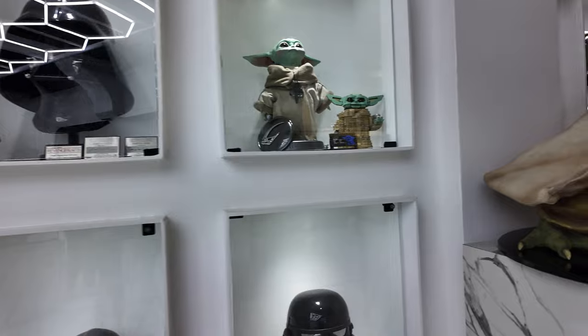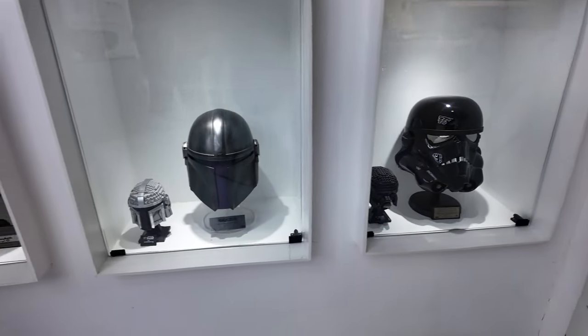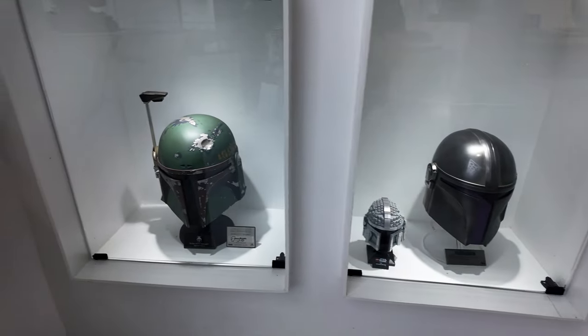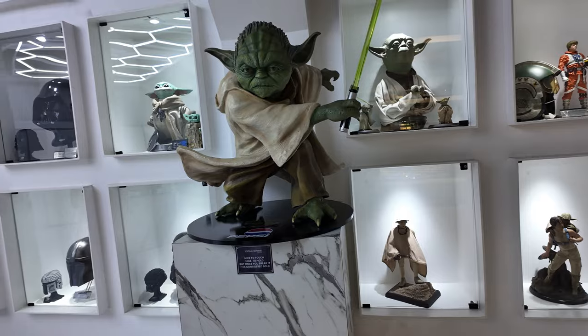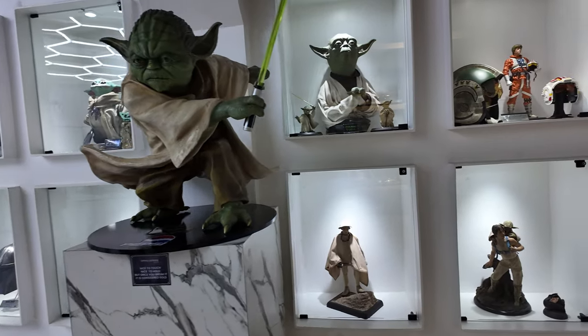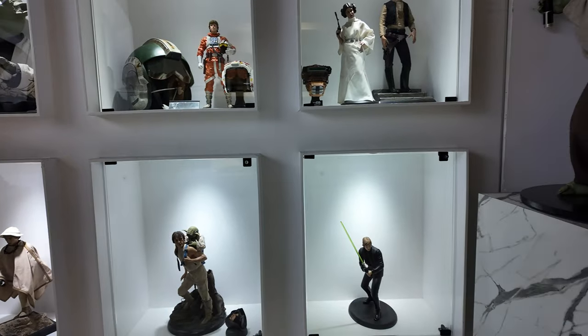Ooh, Baby Yoda. Guys, this is a crazy collection, right? Look at all these helmets. I believe some of these helmets are part of the Mandalorian series. Yeah, this is a pretty cool collection of Yoda. I'm personally a fan of Baby Yoda, you know, Grogu.